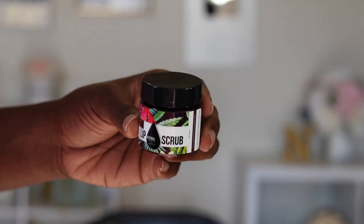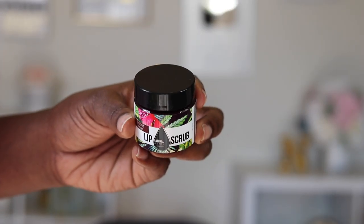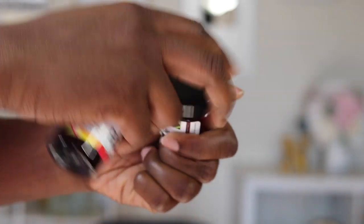And I also like to use the one from Body Shop. It is their hemp one. I don't know if I got the full name of it, but it has hemp in it. That's just like a basic lip chap, and I like to use that too. And then I also have, from the same brand, NaturalAnnie Essentials Coconut Cream Lip Scrub.